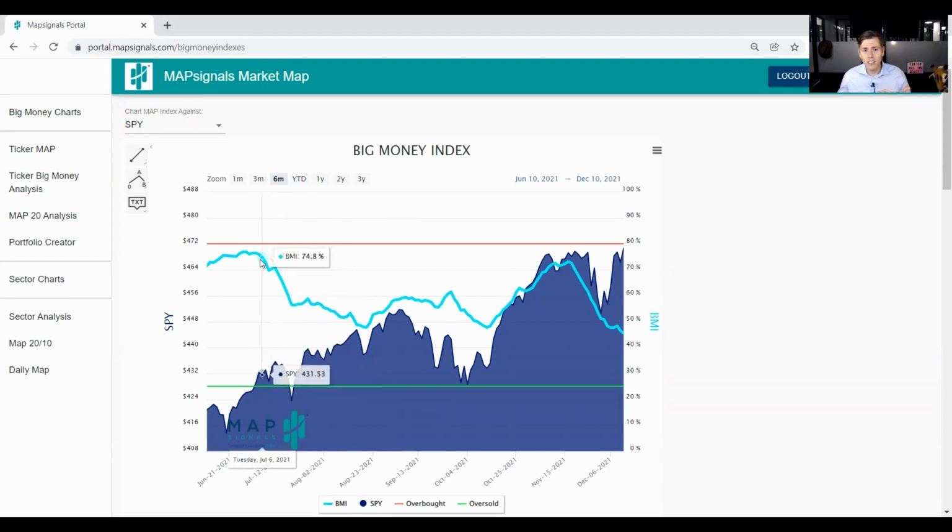And you can see here that there was some selling earlier in the year. This prefaced a big pullback in the S&P 500. We're looking at the SPY ETF. Then you can see here, there was a pullback in the BMI, chop city over here for the SPY, and then eventually the BMI started to ramp. And then what do you see? The market clearly went into risk off mode.